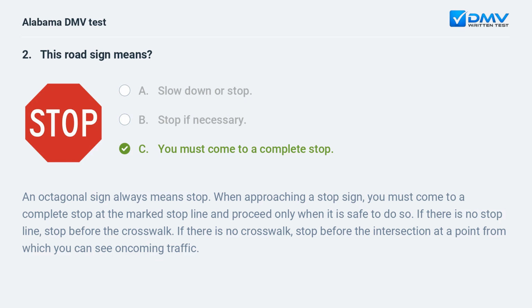C. You must come to a complete stop. An octagonal sign always means stop. When approaching a stop sign, you must come to a complete stop at the marked stop line and proceed only when it is safe to do so. If there is no stop line, stop before the crosswalk. If there is no crosswalk, stop before the intersection at a point from which you can see oncoming traffic.